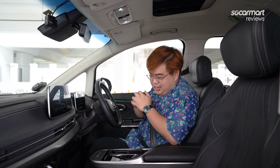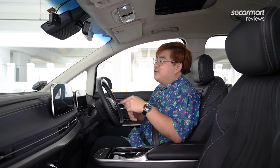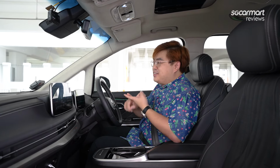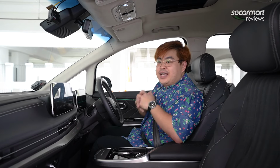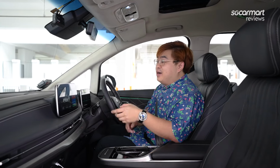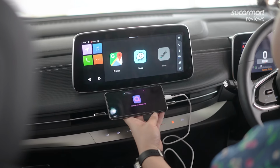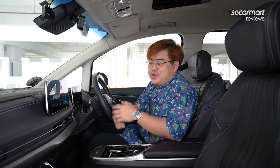I'm not sure if there's any shortcut keys, not that I can tell as far as I see, but imagine you are driving and you just want to get the massage going. It's going to be a bit of a hassle. And on the matter of massage and ventilated seats, once again, only the Grand Trophy edition gets it on the front row as well. Otherwise, you only get it on the second row, the captain chairs and all that. Another thing about this infotainment system, it has Apple CarPlay wired connection, but it doesn't seem to have a native Android Auto built-in feature.